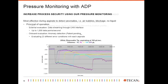A secondary possibility is the ADP has now an onboard evaluation capability that essentially evaluates 23 different air conditions within each aspirate and will generate an error when the parameters or the expected conditions were not met. So I think that's a very nice feature that increases process security in general.